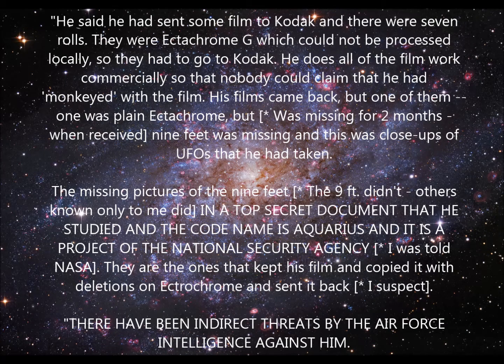He said he had sent some film to Kodak and there were 7 rolls. They were Ektachrome G, which could not be processed locally, so they had to go to Kodak. He does all of the film work commercially so that nobody could claim that he had monkeyed with the film. His films came back, but one was plain Ektachrome, but asterisk, was missing for 2 months. When received, 9 feet was missing, and this was close-ups of UFOs that he had taken.